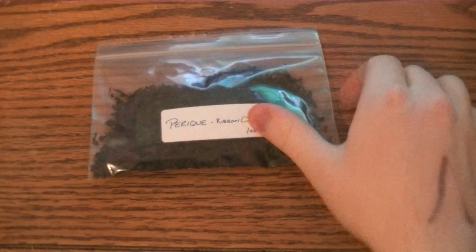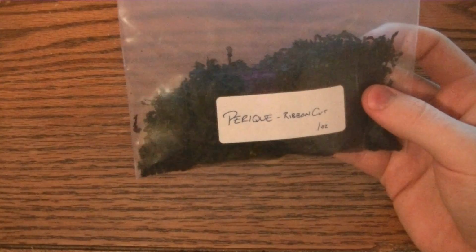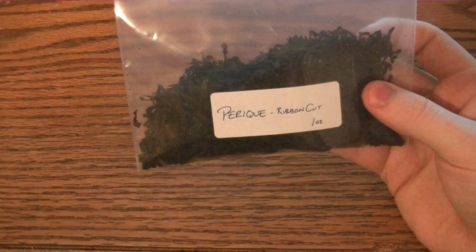So Perique is not to be used straight. You're not supposed to smoke it straight. I didn't even smoke it straight yet. I don't really want to try it. It's probably going to be horrible, but it's a very, very strong, full flavored tobacco, and it's very peppery, very strong, kind of sweet, but at the same time it's not.